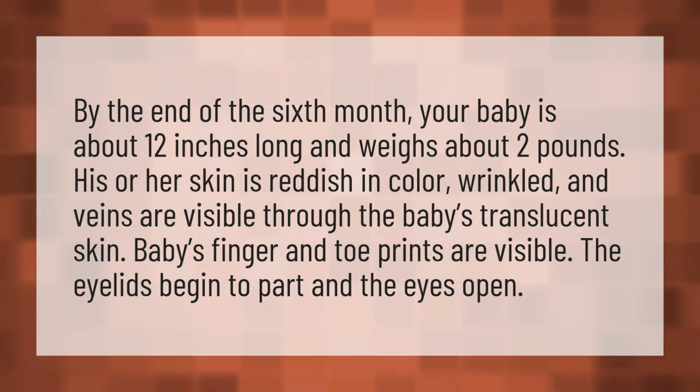By the end of the sixth month, your baby is about 12 inches long and weighs about 2 pounds. His or her skin is reddish in color, wrinkled, and veins are visible through the baby's translucent skin. Baby's finger and toe prints are visible. The eyelids begin to part and the eyes open.